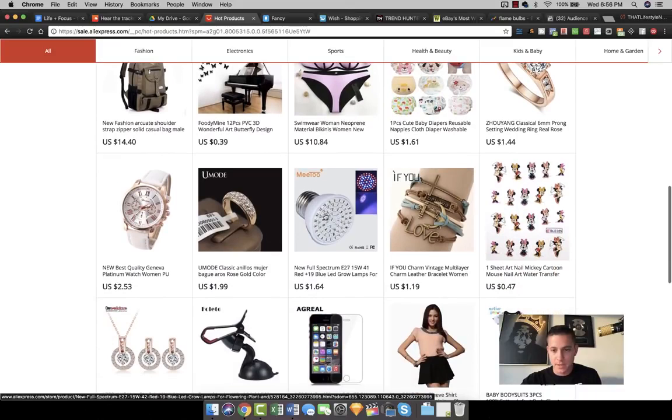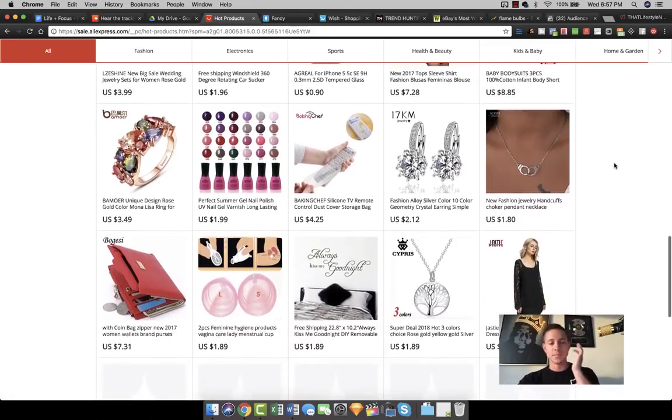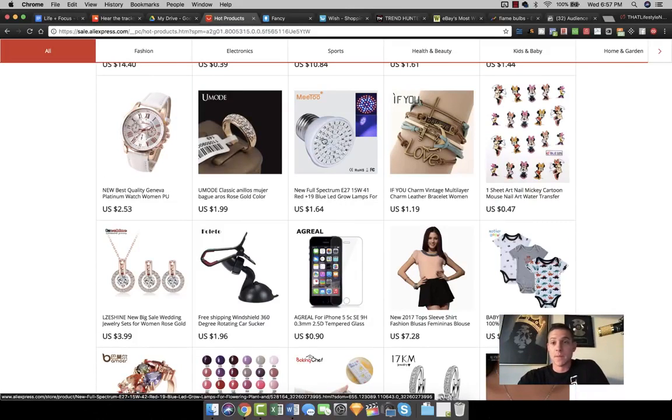Full spectrum LED grow lamps, so grow lamps, that might be something interesting. I've literally never thought about this in my life, but marijuana is getting legalized in more states and countries, and so maybe getting into the marijuana niche, selling things to grow your own plants, or researching that topic. I'm literally going to take a note right now to do more research into that, and that's the point of product research, guys. It's a beautiful way to think about it. I've never before in my life thought about marijuana accessories or growing your own marijuana, and maybe that's not even what this is, to be honest. I'm not a marijuana expert, but it says LED grow lamps, and that's what came to my mind.